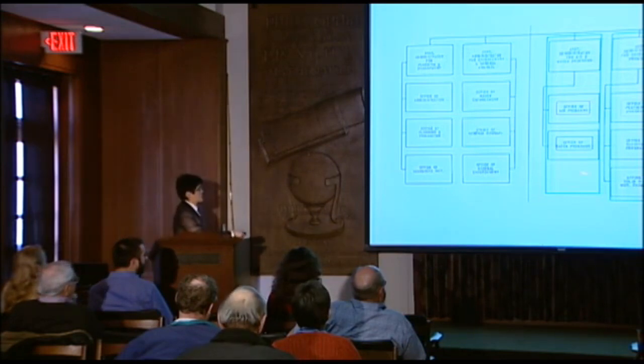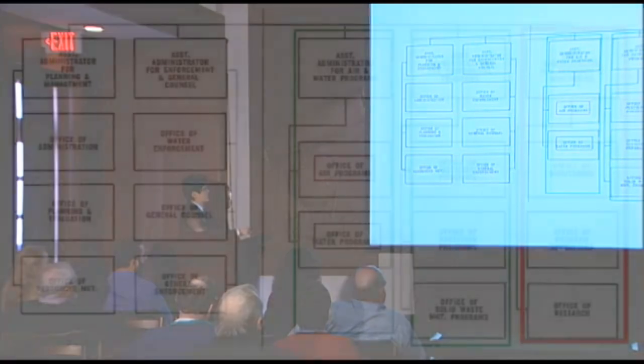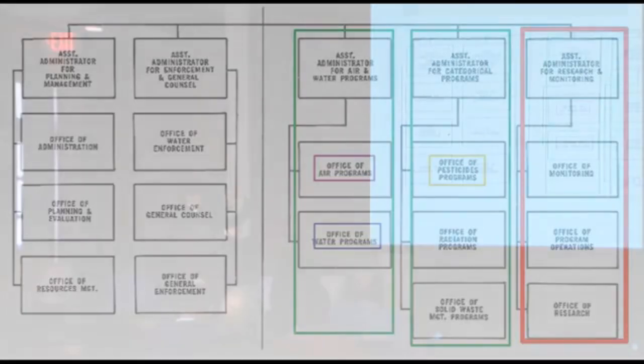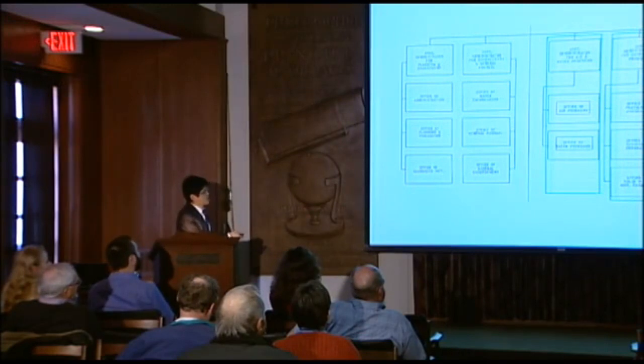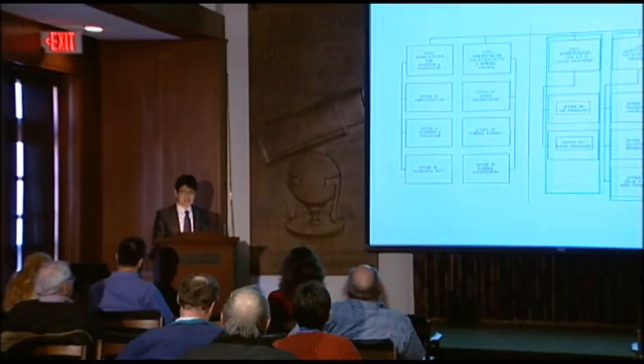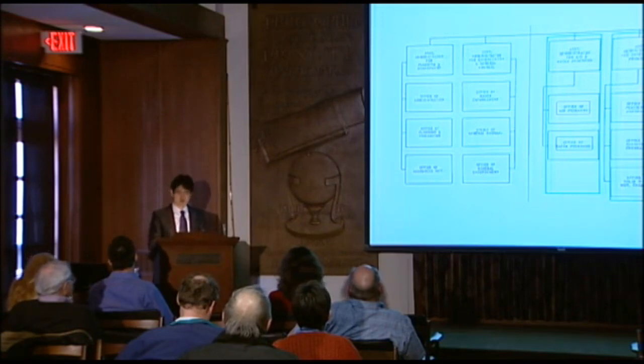In the third column, you see air pollution control and water pollution control in one big office. In the next column, you can see pesticides, radiation, and solid waste in another big office. And the last column is the Office of Research and Monitoring, which is the predecessor of the Office of Research and Development. Having separate in-house research and regulation functions was an effort to find a balance between encouraging researchers to support regulatory needs and protecting them from overcommitting to short-term priorities.